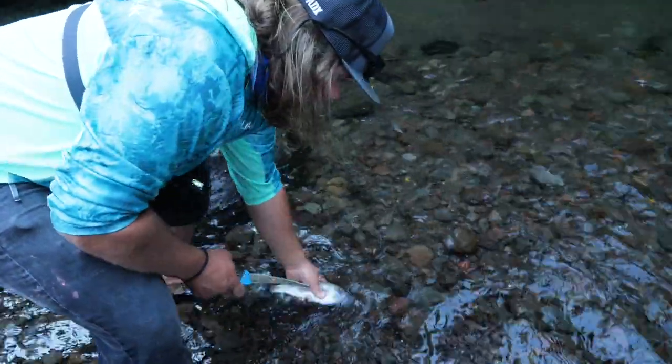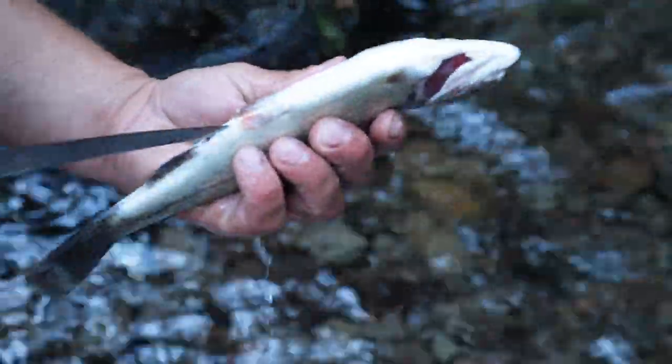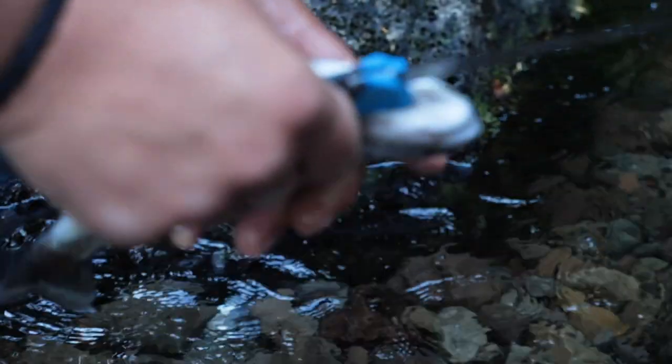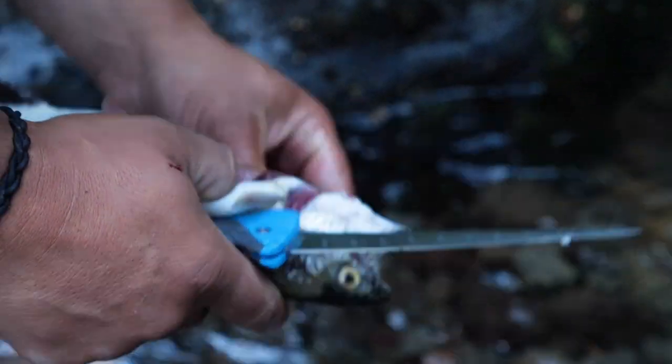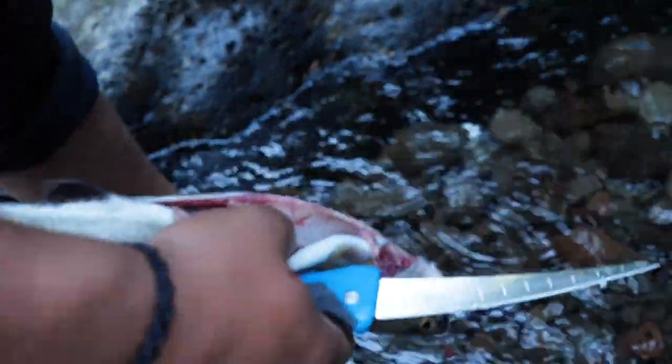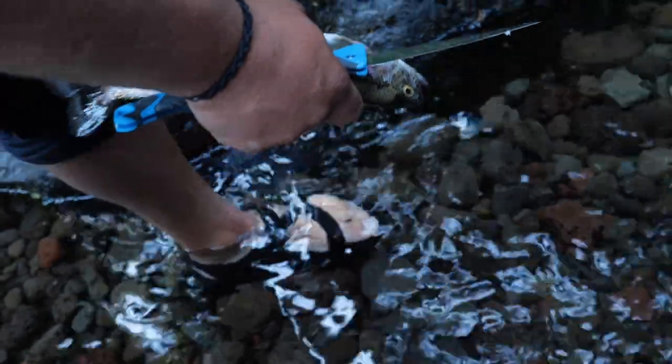Let's go fillet our trout really quick. So what I'm gonna do just to start, basically, I'm just gonna gut these bad boys. I'm gonna try to save as much of this meat as I can because these are so small. But I'm gonna be frying these things in a batter once again. So I want as much of the meat as possible. I'm actually not gonna throw any of the guts and stuff in this little creek.